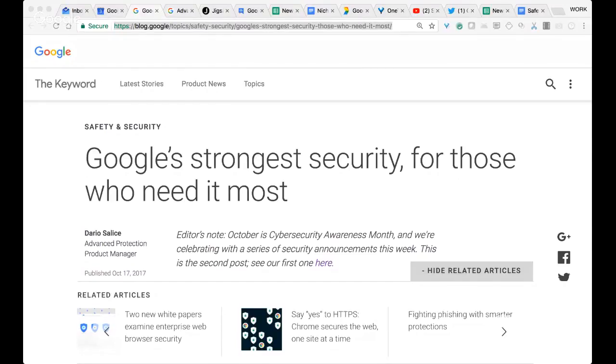What I've just pulled up on the screen here is a link to the Keyword blog post. There's a lot of information here about the variety of different tools that Google is providing, in particular Advanced Protection, and how this is part of the larger Cybersecurity Awareness Month. If you haven't had a chance to look at those posts from October, I think it's a really good primer for those who might be interested. I know I've sent these to a lot of journalists, even friends of mine who were not aware of the full scope of the potential risks they might be encountering, and I encourage you to do the same.